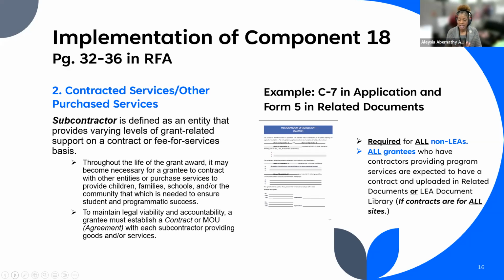LEAs do not do this type of agreement because they stand alone in providing services for their students in the 21st Century program. However, the next bullet says all grantees who have contracts or contractors who are providing services are expected to have a contract. It needs to be uploaded in related documents or the LEA document library. Now, I put LEA document library because if you have multiple sites and one particular vendor that's providing services to all 6 or all 10 of your sites, rather than uploading Form 5 in each site, you can go to the document library and upload it one time, as long as the timing shows that they are providing services for the entire time.